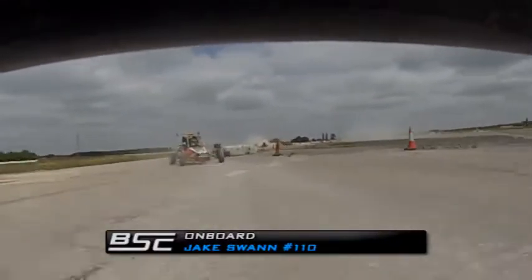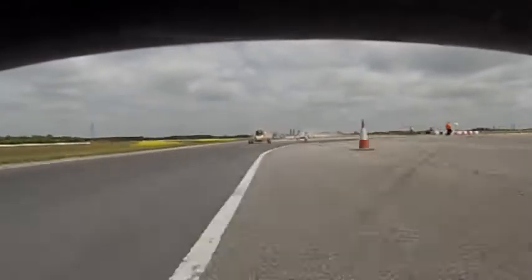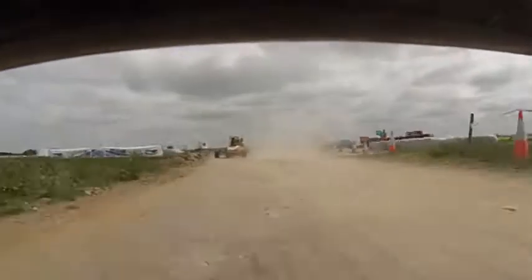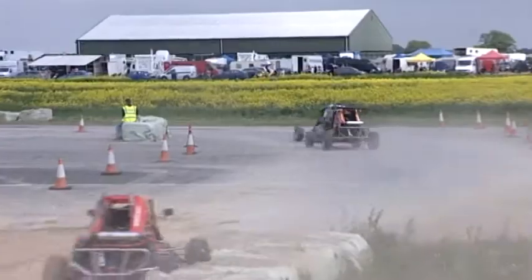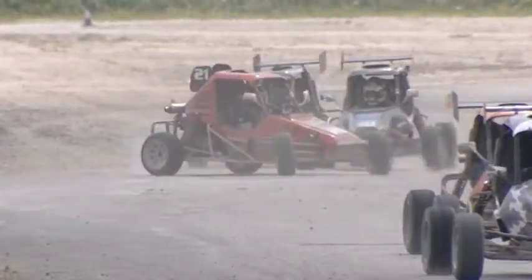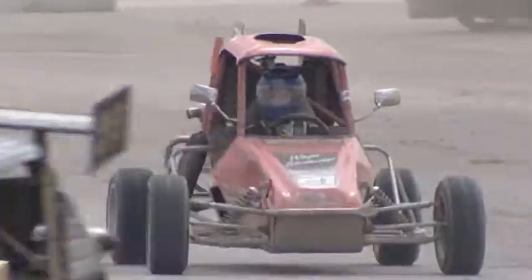But it's a fantastic low onboard shot from Jake Swan's 110 machine there, and you can see the man in second place there, Tony Turner, in the number 84 machine, trying to chase him down, getting very sideways as he enters the dirt section. There's Danny Kerwood in the number 7 camouflage livery machine, being chased down by, I think, number 47 there, and number 21, Wayne Stockbridge, just having a bit of an excursion off track and managing to avoid the cones, Chris. Yeah, doing very well to dodge those.